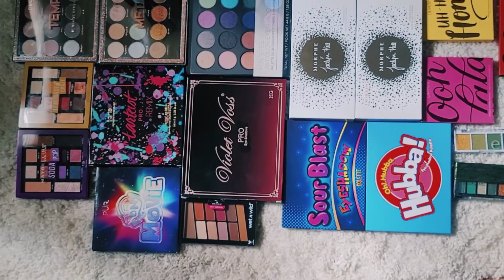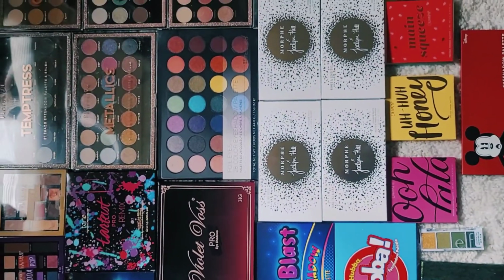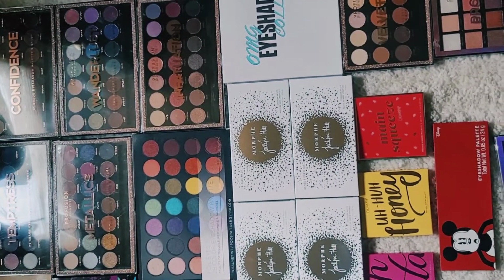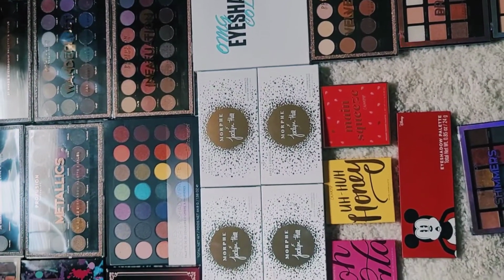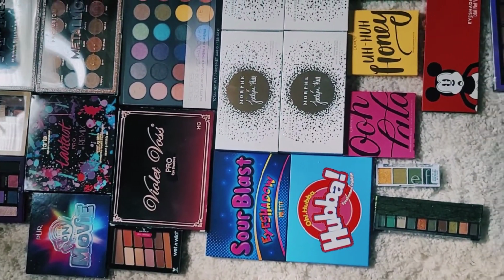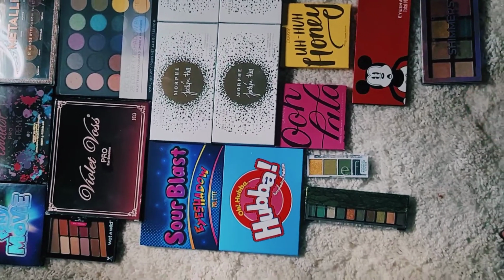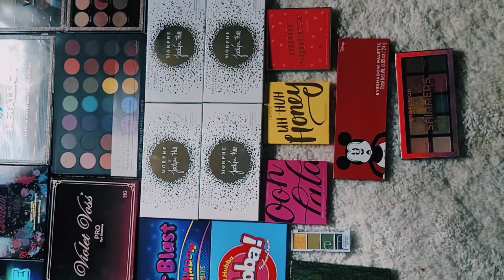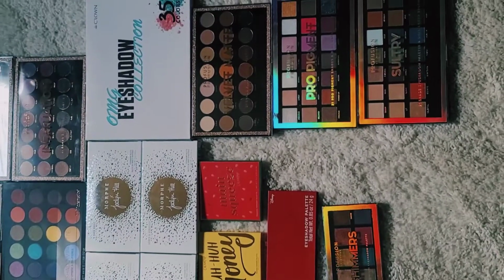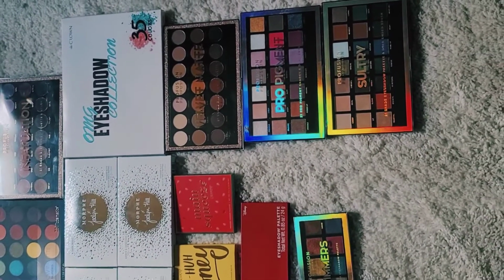Alrighty, so here is what I am getting rid of. I guess I don't have to go that slow, huh? It's not too bad. Not too bad at all.